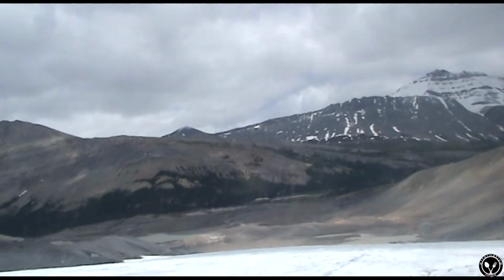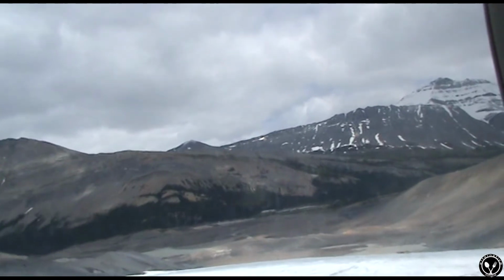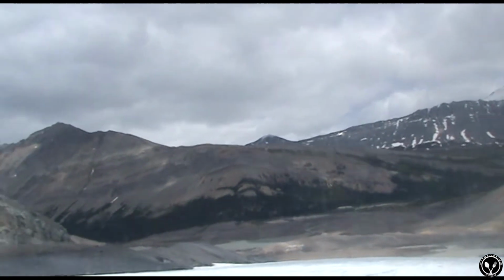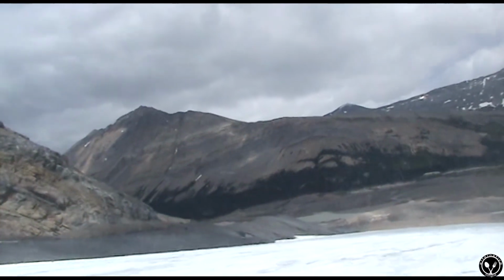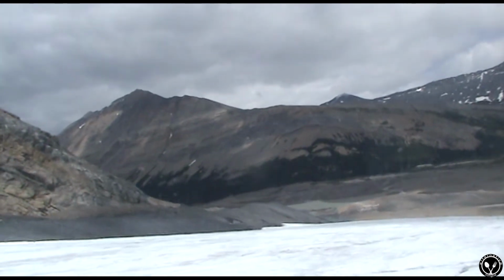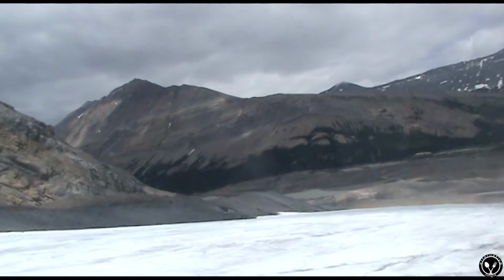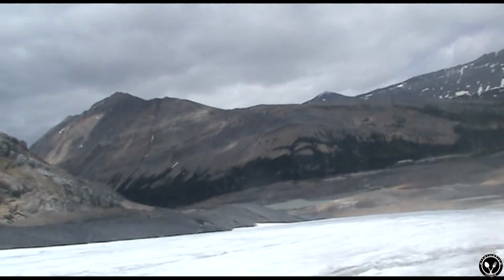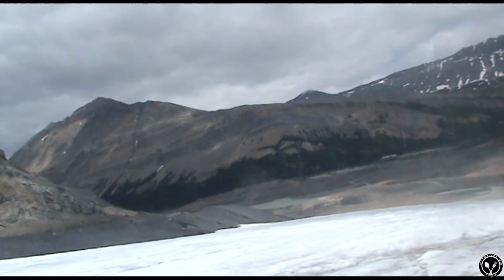Yeah, so one of the reasons I come out here, I think it's kind of a special place, is because of the evolution. It used to be a warm tropical environment here, the same climate as Florida, and there was an ocean here called the Bearpaw Sea. There was no mountains. So there's been a lot of changes over the years.